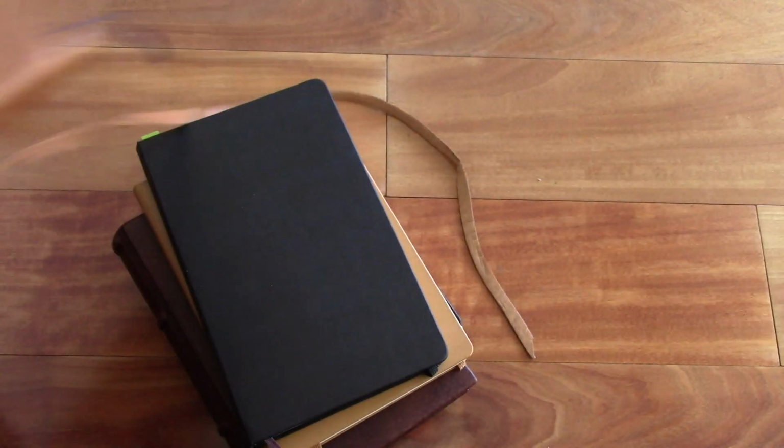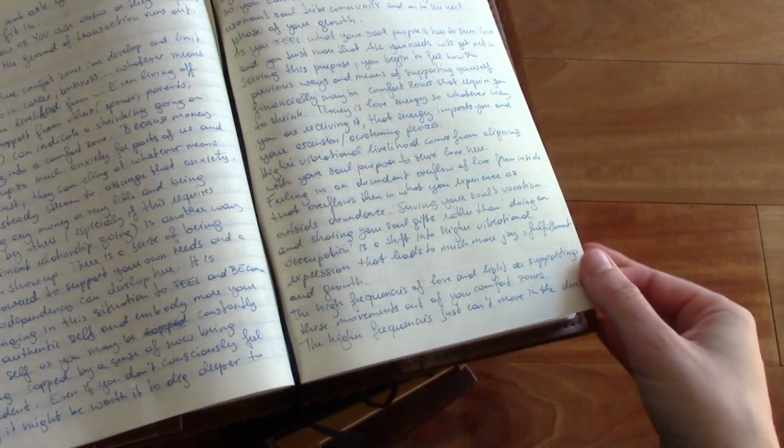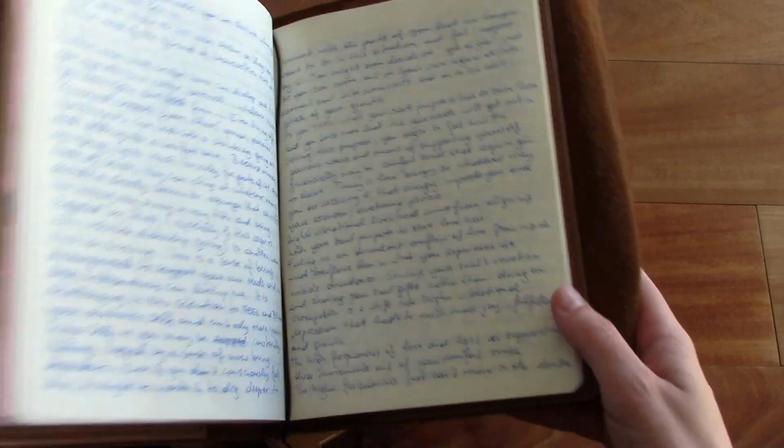Then we have, I think in here, a Nanami 7 Seas Writer. Yes. Let's see if I can find the page. Yeah. So it's Tomoe River paper as well. It's like the bigger version of the Cafe Note I showed you earlier.